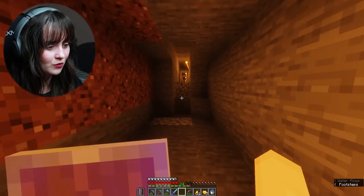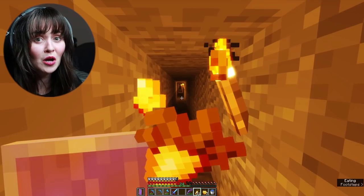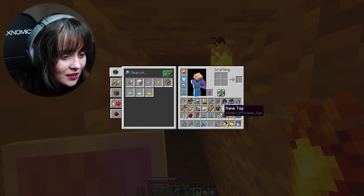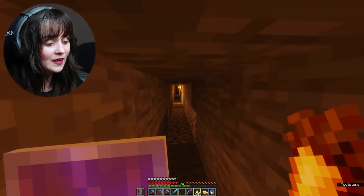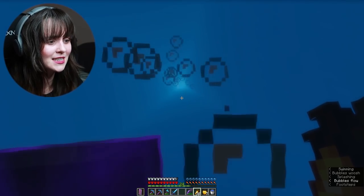We didn't really find much. I was kind of hoping to find some redstone, but it wasn't low enough to really find any. But we got some carts. We got some of these mine carts. We got a name tag. We got some rails. You know, it wasn't a complete waste of time or anything. It was a good little adventure, and I feel like my confidence is higher after that. But now we have other things to get done.